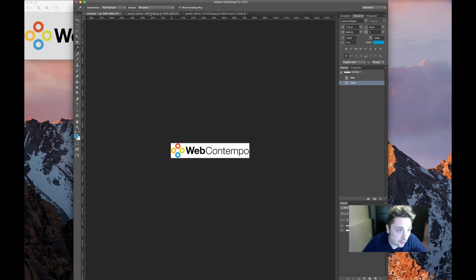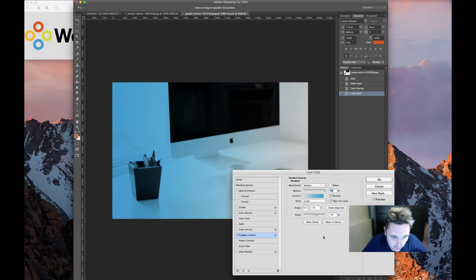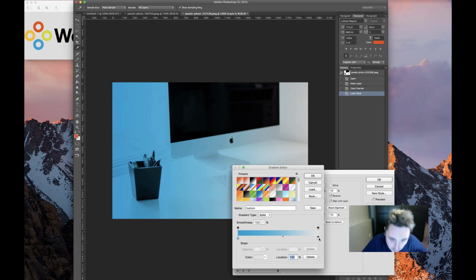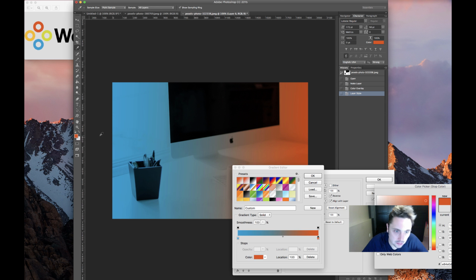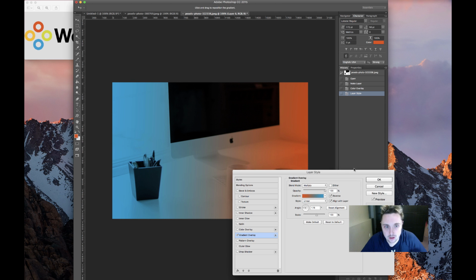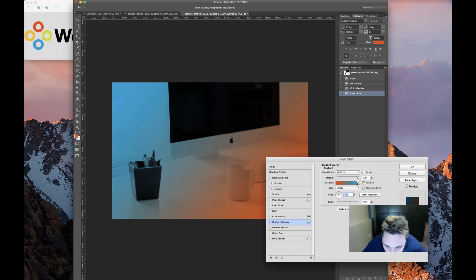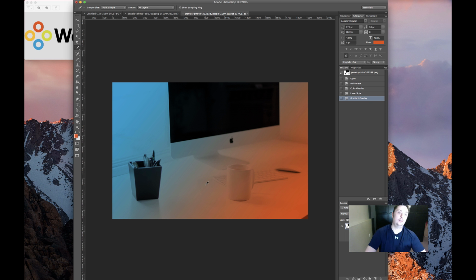Let's see, and then let's try to maybe add another color in the gradient. I've been liking these two different color gradients lately. Doesn't always work, but sometimes it does. Yeah, it's kind of different. So just move that to the middle there, and then we'll just kind of change it. Something a little bit different. Okay, let's try that.